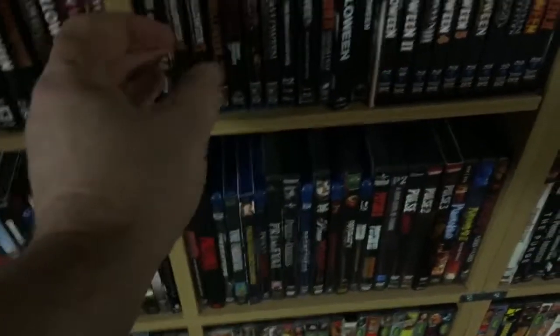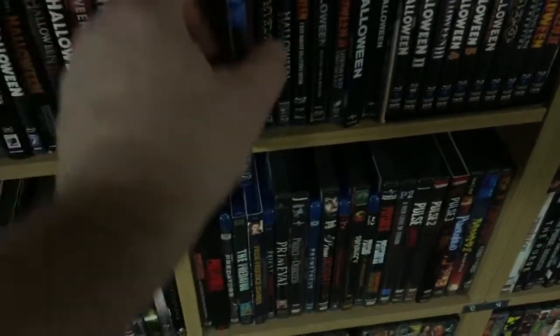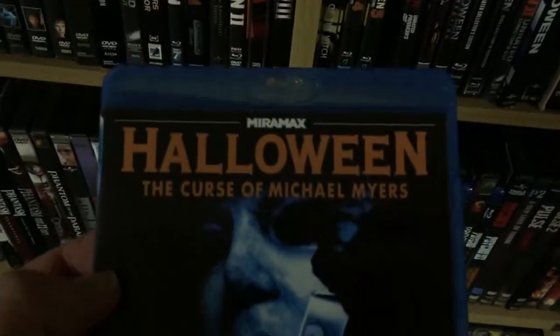Alright, and here's Blu-ray of Halloween 4. Picture of Michael on the back. Nothing special about that one. Halloween 5. Same thing. Pretty standard Blu-ray copy of this movie. Nothing too special about it. All Blu-rays, for the most part, have some bonus footage on there. Curse of Michael Myers. I like the Curse of Michael Myers. A lot of people don't seem to like it. I like it.